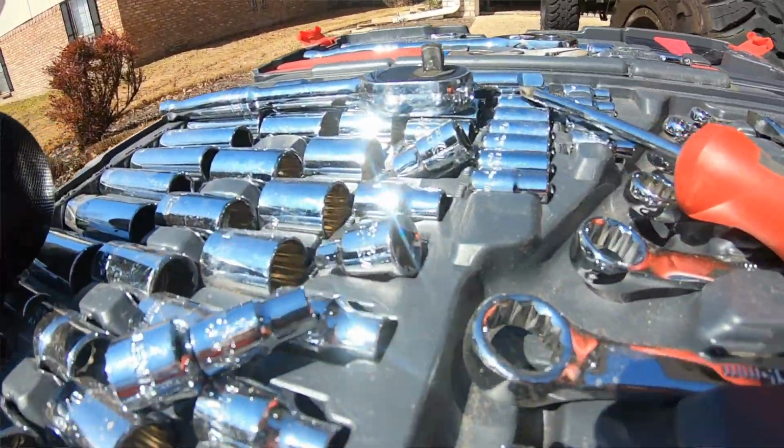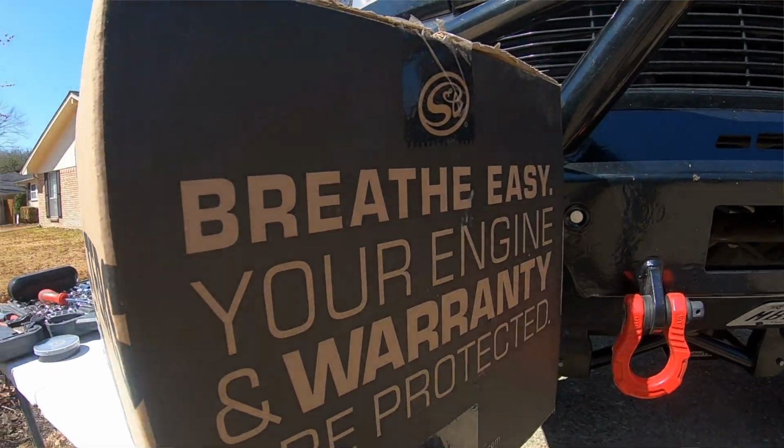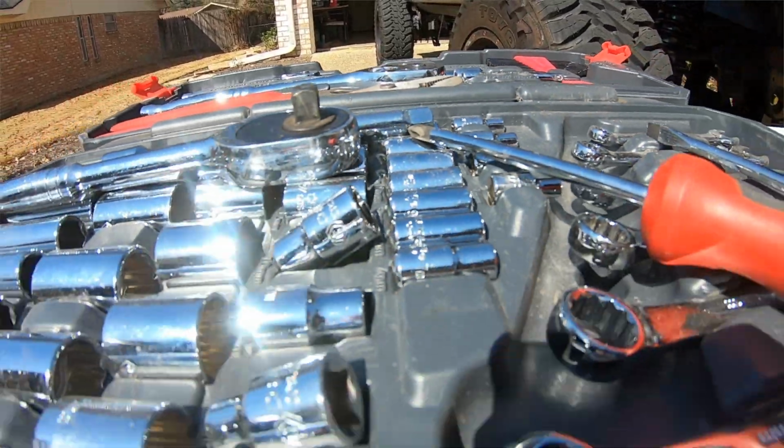Just an extension and a ratchet here. We're going to need a Phillips screwdriver, a flathead to pop some of those little paneling pieces off, a T15 bit as well, and then a 10mm socket, an 8mm socket, and a 1/4 inch socket. And then I just have an adapter for that T15 bit, just in case we need the ratchet for it and we can't use just our normal hand torque tool.